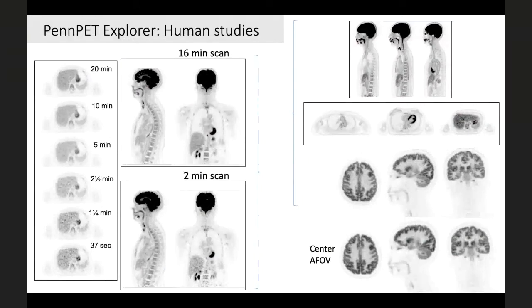But the statistical quality that we have, compared with a commercial instrument designed with about a 20 to 25 centimeter axial field of view, is notable, and we obviously acquire many more counts within the 2-minute scan than you can acquire with a shorter axial field of view. And in fact, the series of cross sections through the liver on the left shows that even down to 1 or 2 minutes, the noise is relatively modest, and one can imagine, again, I would let a clinician interpret that, this is a normal liver, so you're not looking at lesions, but it seems to be quite acceptable.